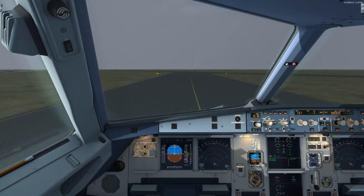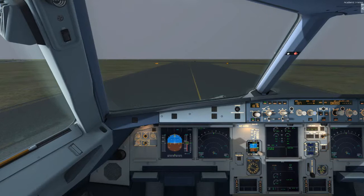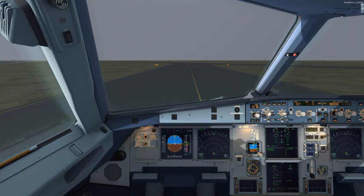And the after landing checklist, please. Saudi 908. Exterior lights. 180 degrees. Checked. Ground spoilers retracted. Engine mode selector. Check normal. 135 clear to land.